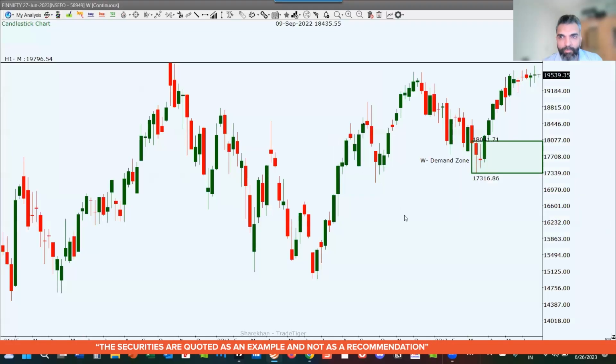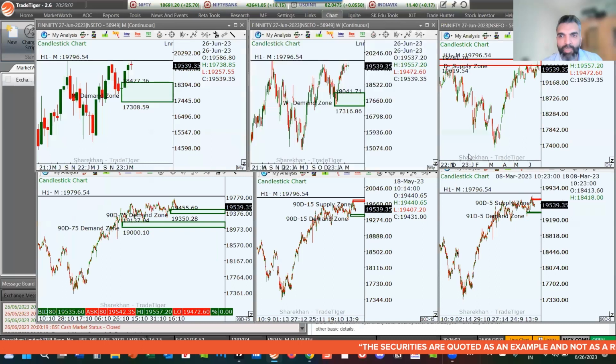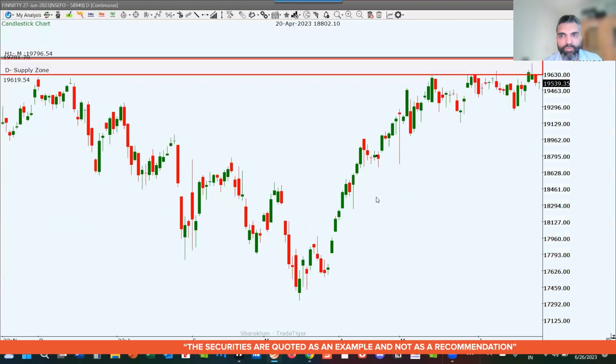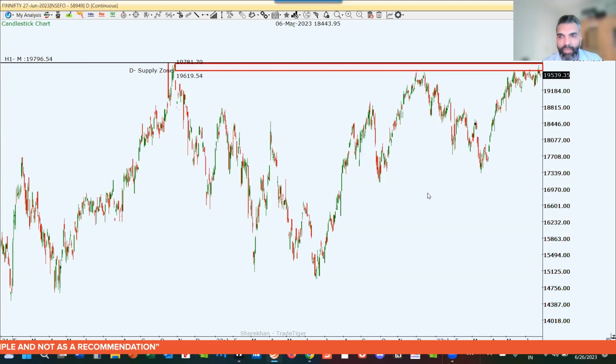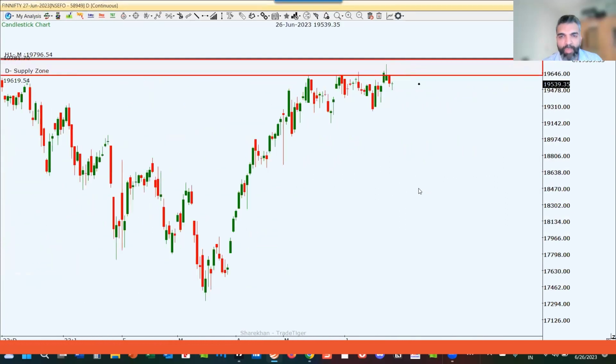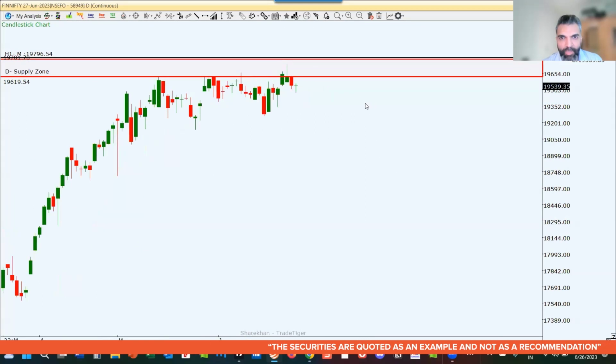On the weekly chart, we are seeing a little bit of tiredness coming into the market here, but of course it's too early to say that because we still have a couple of days to go for the week. But what is more interesting is on the daily chart, we are in this level of supply. Nifty, Bank Nifty, everything is in supply right now. So we need to be a little careful.